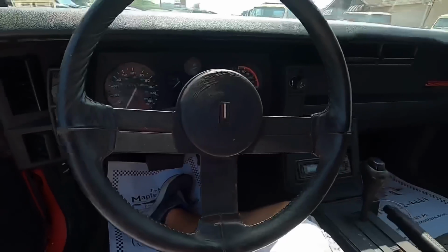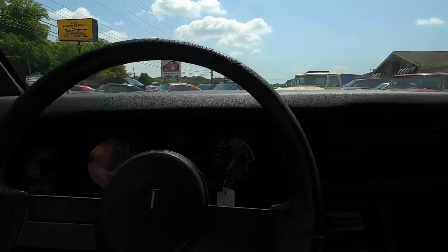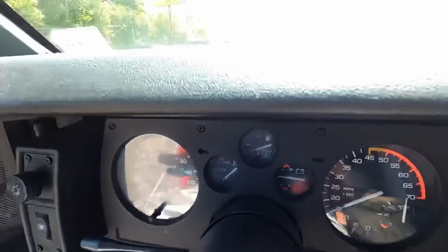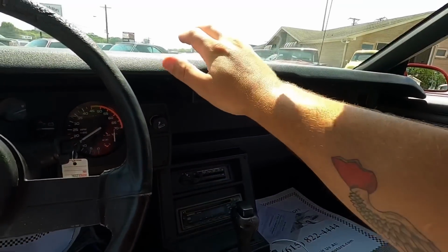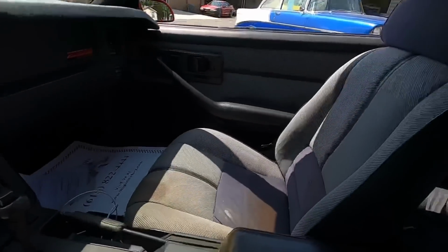Tilt column here. Place the bets. Do you think the horn works on this one? We'll be trying that out here in a second. Wipers do work. Tach coming up. Gas gauge is at quarter tank, and we'll be watching the temp gauge as we ride. We're also going to go straight to the gas station. The AC is not getting cold. It's fairly warm, so we'll just cut it off. It's already hot enough out here.